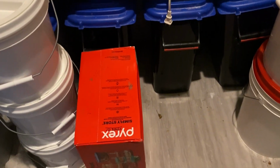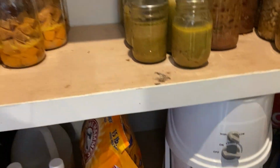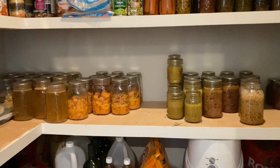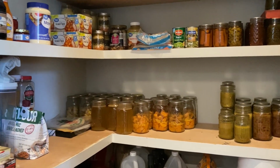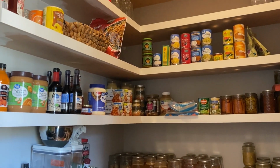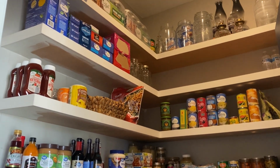And I bought 2 of these boxes of glass Pyrex dishes from Sam's when they were on sale, because we are trying to get away from plastics as much as possible. Just as more and more information comes out about microplastics, we are just trying to make the best choices possible for our family, and eliminating plastic by replacing it with glass is a really easy way to start.